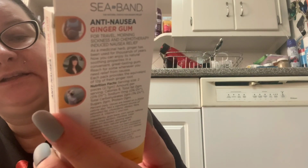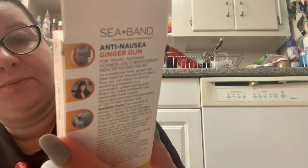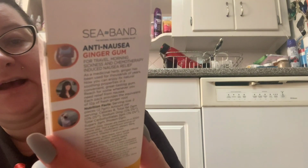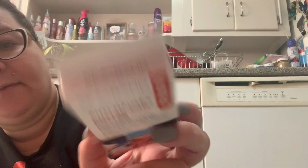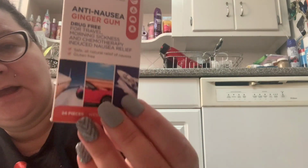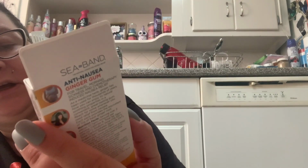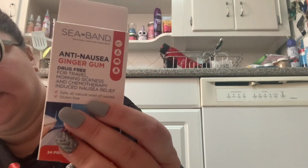So it's a drug-free, gluten-free, 24 pieces. I figure for $1.75, take it in my bag just in case I have to go on a road trip between now and November. I try out this C-Band. Never heard of it before, but looks like a pretty good product. Don't know how it ended up in the 75% off aisle unless it doesn't actually work. Anti-nausea ginger gum. It's a weird haul. So then I picked up, these are strange.